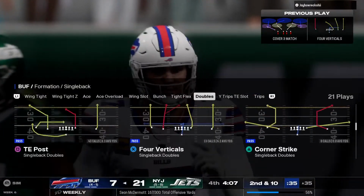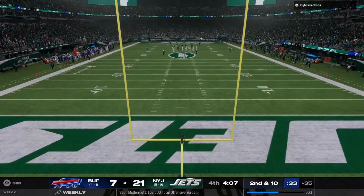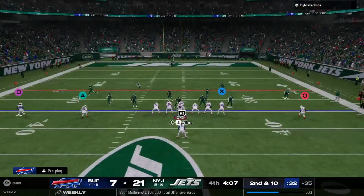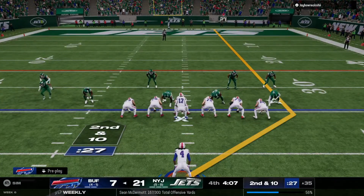Second down coming up. You know, that was a play, Kate, right there where you need to buy your receivers just enough time to get open along their routes, and your quarterback enough time to find and hit him with the throw. Time? Well, that's not what he had. O-line couldn't hold up, and it forces the incompletion.